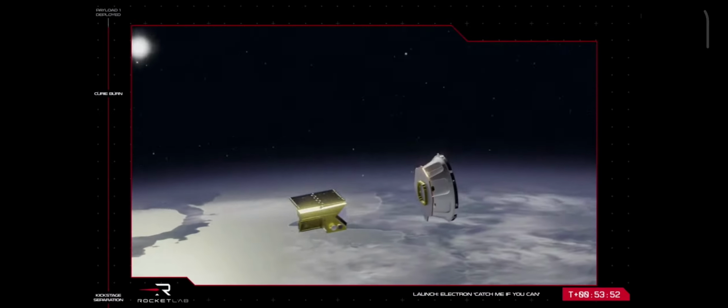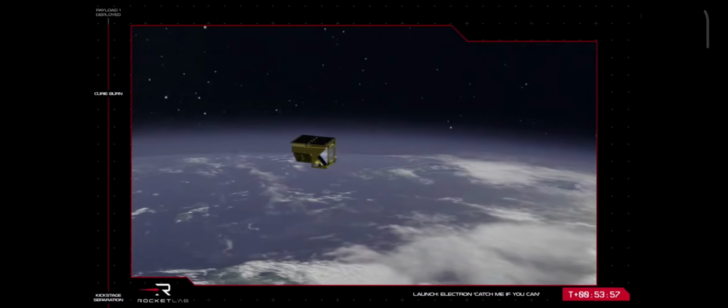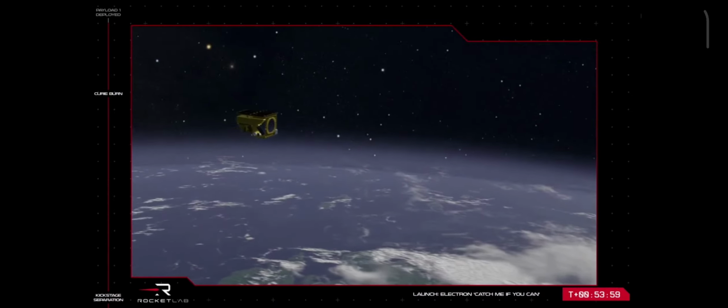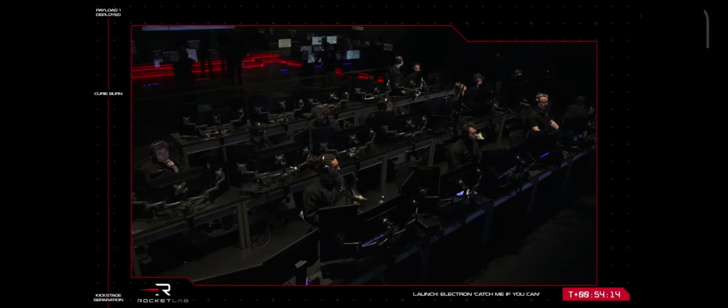Payload deployment confirmed. And there you have it, short and sweet. MATS has been successfully deployed by Electron on this mission, and that completes our 32nd Electron launch, officially bringing the count of satellites deployed by Rocket Lab to 152.